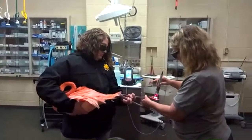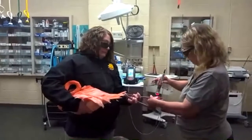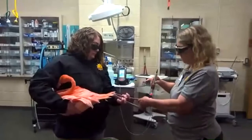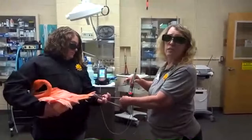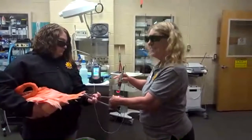New question coming in. How old is the flamingo? That I don't know. I don't know how old Ampy is. I can find out and let you guys know later, but I do not have that information right off the top of my head. We have some that are 50 years old. I don't think she's that old. 50 years old, huh? Yeah. Wow.